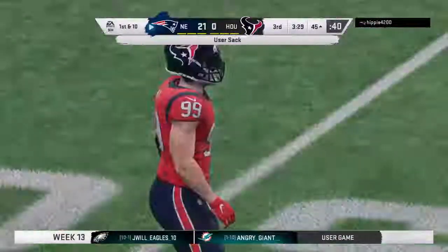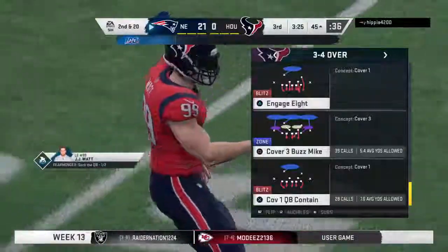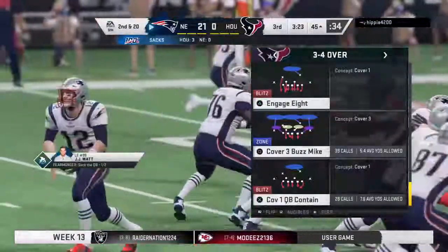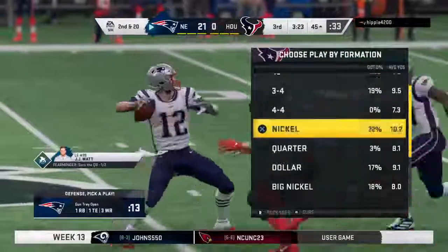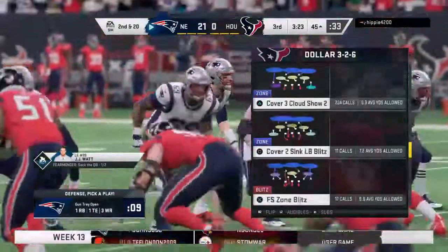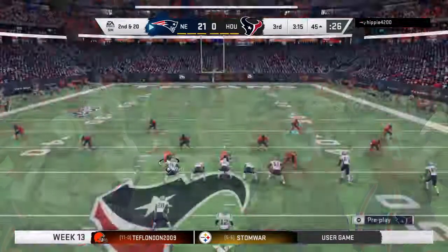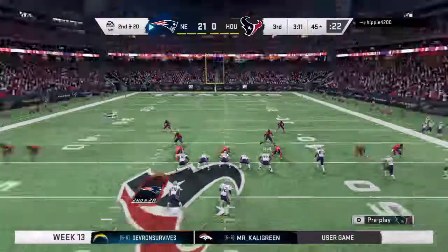Under pressure, and the Texans able to get in there for the sack. J.J. Watt in there for the sack, and it's an important one from a personal standpoint as that is sack number 100 in what has certainly been a terrific career to this point. So now 20 yards to go on second down after the sack. Work to be done.